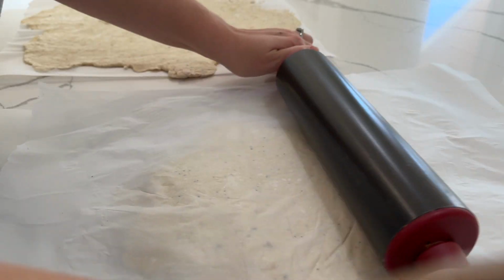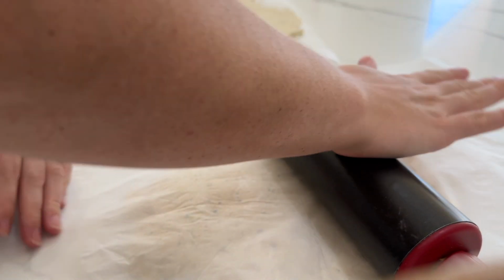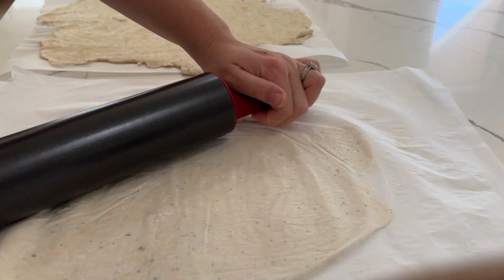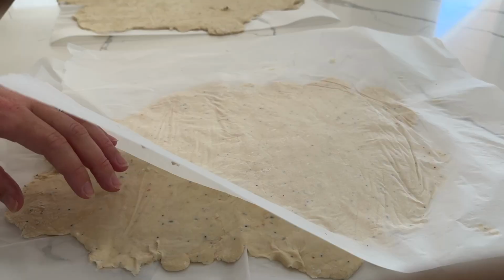And one of the best tips I can give you guys for making sourdough crackers is to roll out your sourdough between 2 sheets of parchment paper. It makes the process go by a lot quicker, plus you don't have to wash your rolling pin because it never gets dirty, and they're delicious.